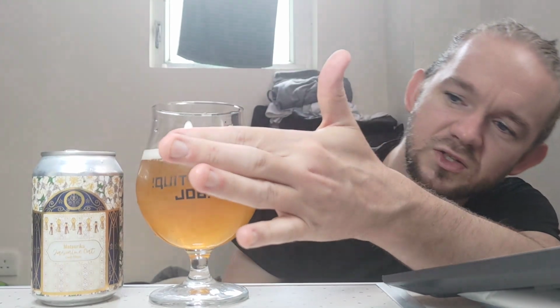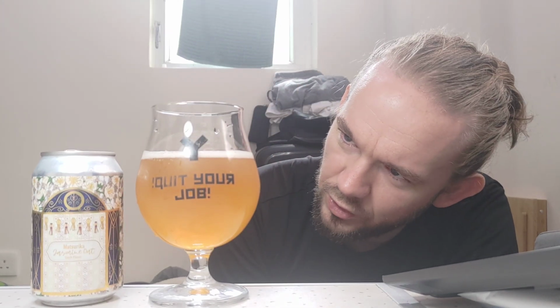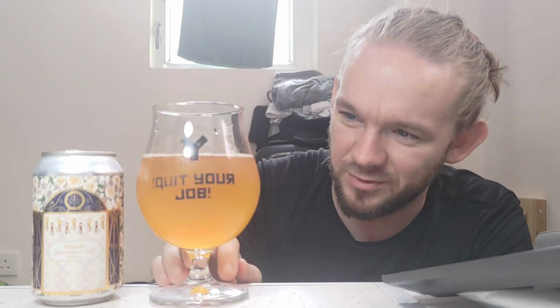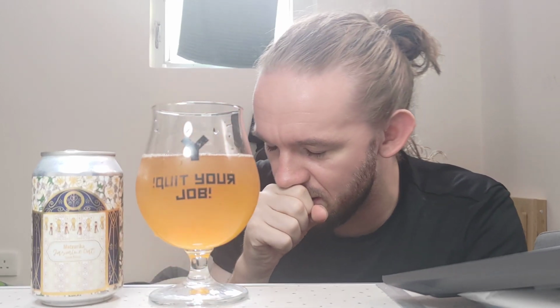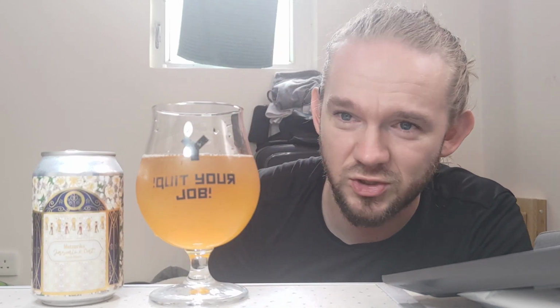So before the head disappears, you can see that this one poured with about a half finger of a kind of foamy cream coloured head. One or two big bubbles sticking toward the side of the glass with this one, a few little ones going up toward the bottom of the head there. But overall it looks pretty nice, this one. You can see it actually looks a little bit like a pale ale or something like that because of the natural haze. It does look pretty nice. That head has just faded away to be pretty much nothing now.